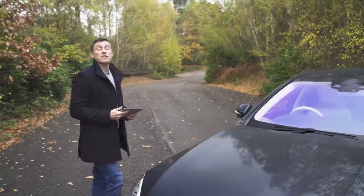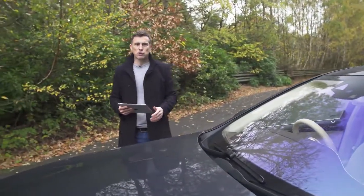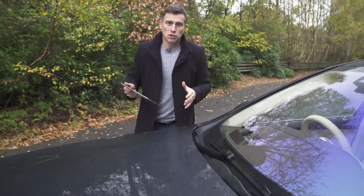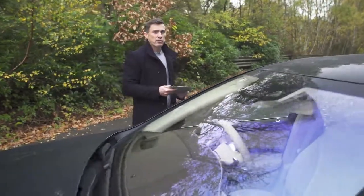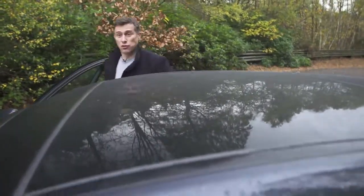Now the S-Class starts from £72,000. If you click up there, you can go to carwow.co.uk and compare offers. Make sure you're not paying too much, because even if you can afford one of these, you're going to want some money for some options, because there's loads. Now if you spend an extra £3,000 you get the long wheelbase version. But let's jump into the front first, see what it's like for the driver.